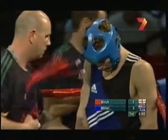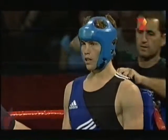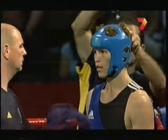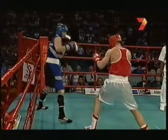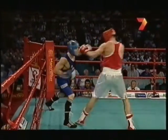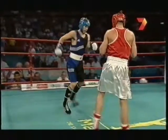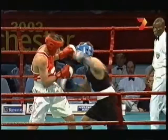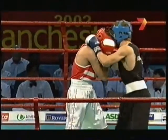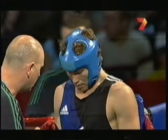The Australian goes back to Bodo Andreas. There's Miller with that left hand scored early in the fight. Straight through with the right and then the left now on that occasion. He scored the left. 5 judges ringside.